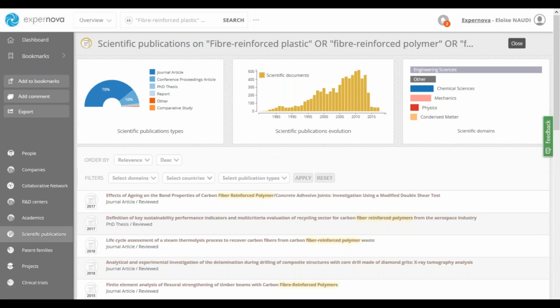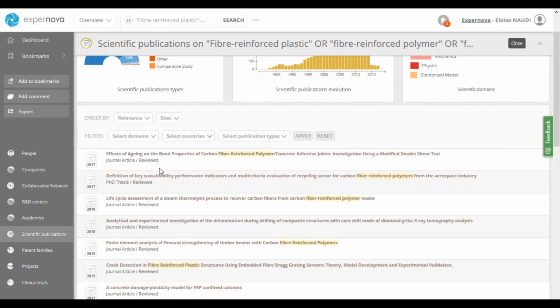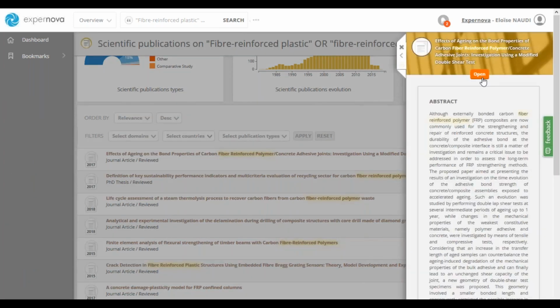At the top of the screen, you have the order option. By default, all the publications are ordered by relevance, but you can also order them by year. And you also have the ability to use filters if you want to filter the publications by domain, by country, or per publication type. When you want to access a publication, just click on the title like this to display it on the right.